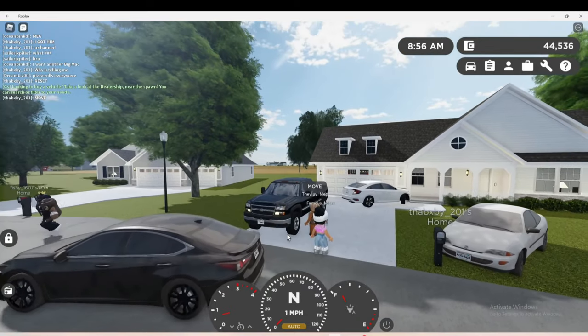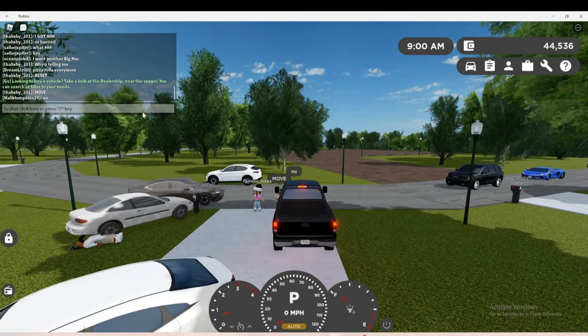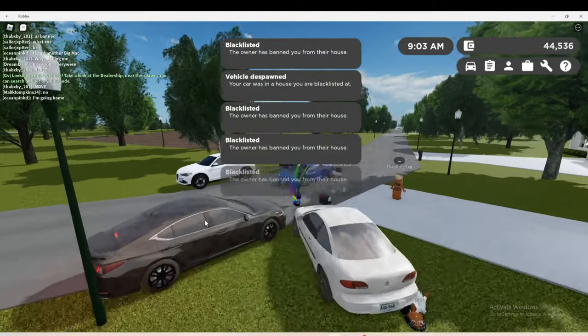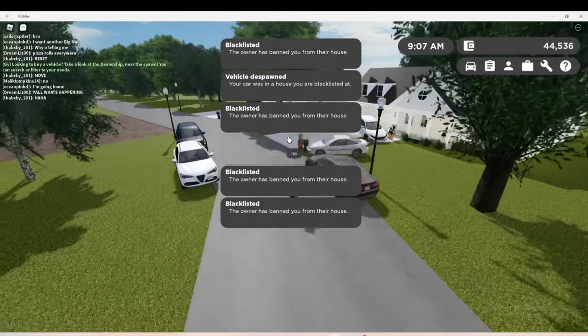This new update is nice. I like it. This new update is nice, though. Yeah, this new update is nice. I like it.